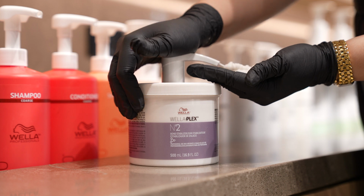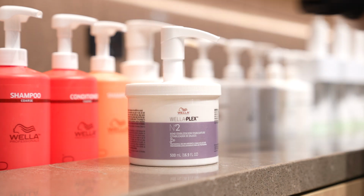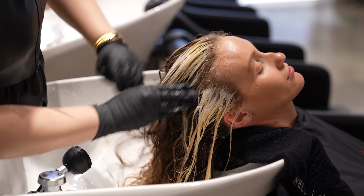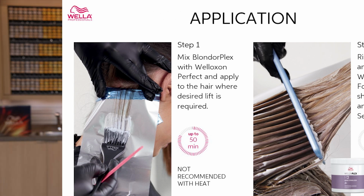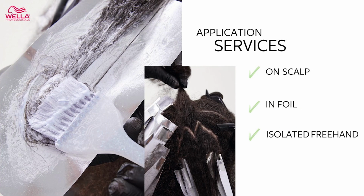Always complete a Blondor Plex service with Wella Plex No. 2 Bond Stabilizer. This further strengthens the hair and rebalances the pH factor. You can develop up to 50 minutes or until desired lightening is achieved. After desired lift is achieved, rinse thoroughly and apply Wella Plex No. 2 Bond Stabilizer. Once that's processed for 10 minutes, shampoo and follow with Blondor Seal and Care. Heat is not recommended with any Blondor service. You can utilize Blondor Plex the same way that you would use Blondor Multi-Blonde Powder. You can use it on the scalp, in a foil, or isolated freehand techniques.